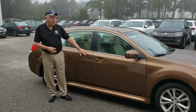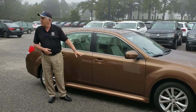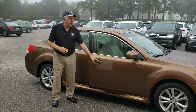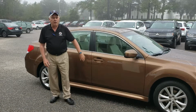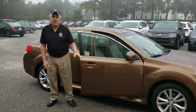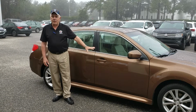Now I picked this car. I'm not trying to pick on Subaru or anything, but I just noticed this the other day when I went on a test drive with somebody. This is something that you can demonstrate with a customer. When you shut this door, tell me what you hear. Hollow. It's hollow. What does it sound like? Does that sound strong?